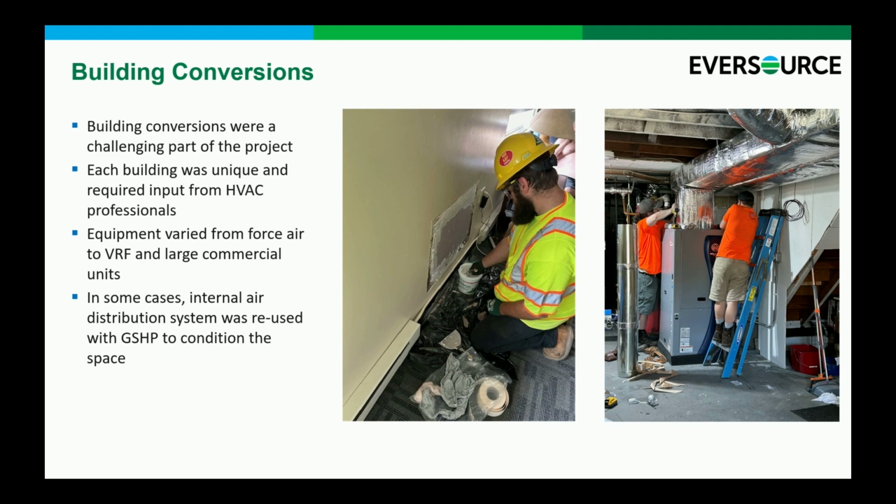And so it was really an exercise of looking at each home, apartment, building, figuring out how we could solve the puzzle of getting a ground source heat pump in and then executing on it. And to top it all off, and Joel's going to speak to this, there's also a whole customer component that goes into it as well in terms of communication and scheduling and coordination.